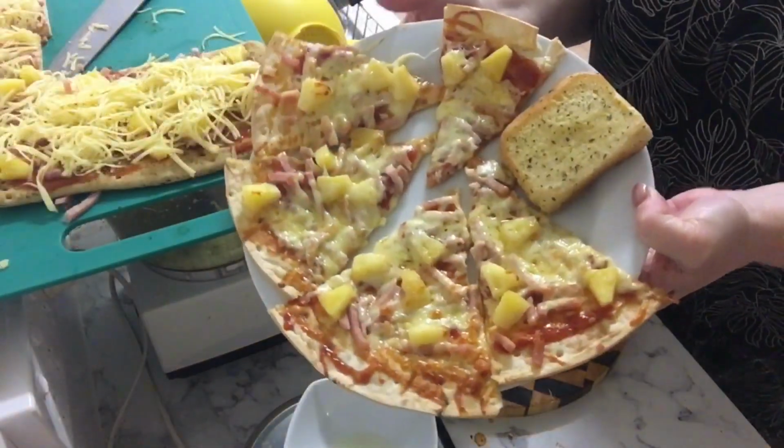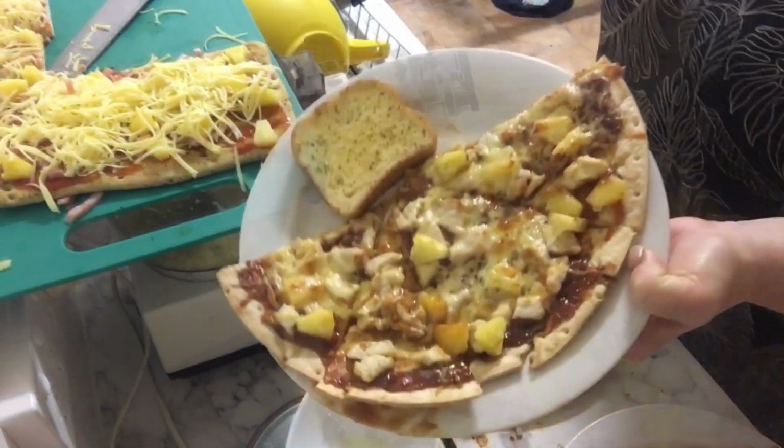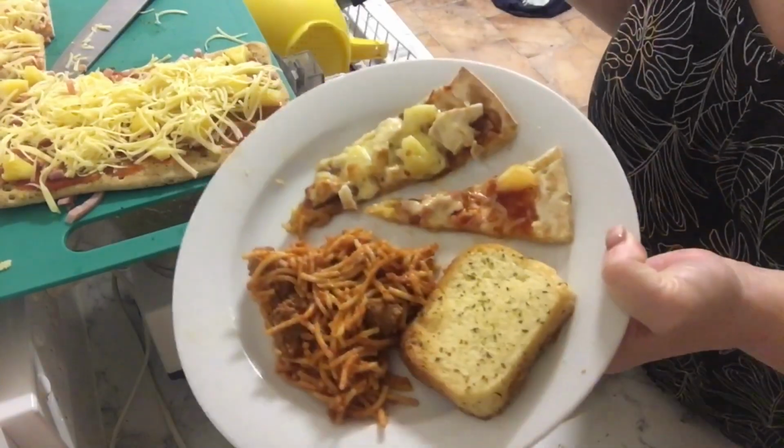So the pizza's cooked, dividing it all up. Here we have, I think this was my son's plate, then this plate was my daughter's and my husband's, and then my plate with the spaghetti.